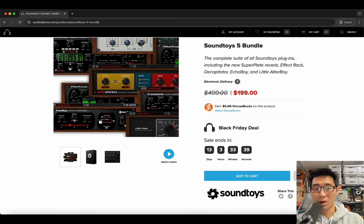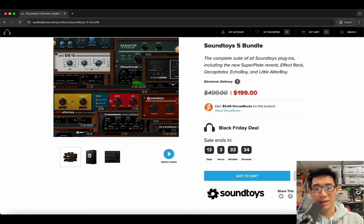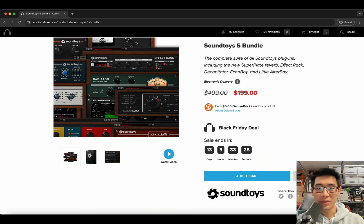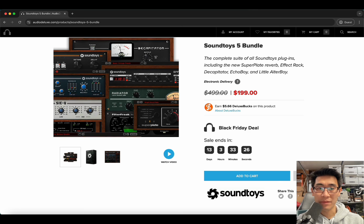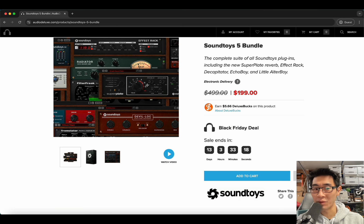My go-tos right now are Little AlterBoy, which I use a lot for vocal chops and vocal manipulation. Same goes for Devil-Loc. It's a cool distortion amp plugin. And I use Little Plate actually for all my reverbs. I'm not even sure if they have it on here. That's what I use for a lot of the vocal reverbs. I think they have SuperPlate, which is probably better.